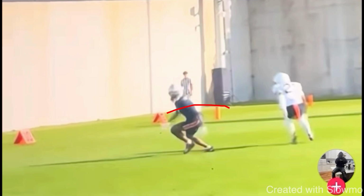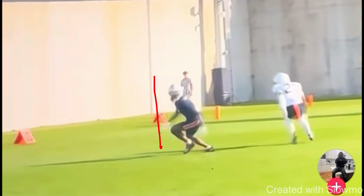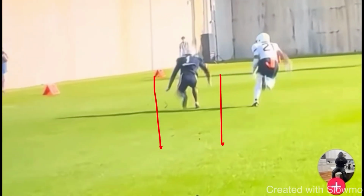So how can you improve on that? Obviously, repetition helps with that, repping out these different movements, but working on your explosiveness in the gym as a wide receiver, doing Olympic lifts like a power clean, a box jump, anything that's going to increase your explosiveness will increase that ability to drop violently on a dime. But that's how we slow down.